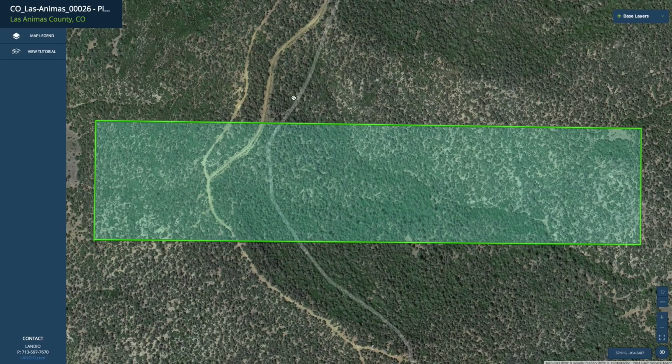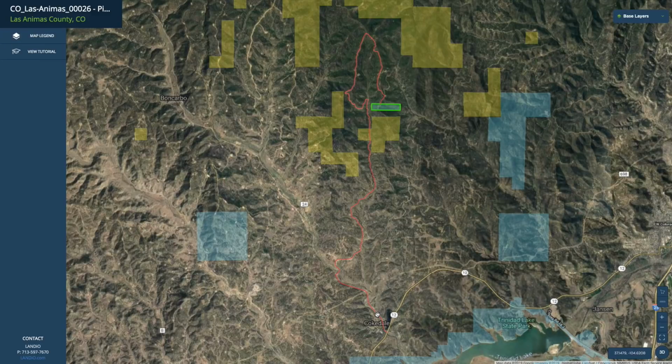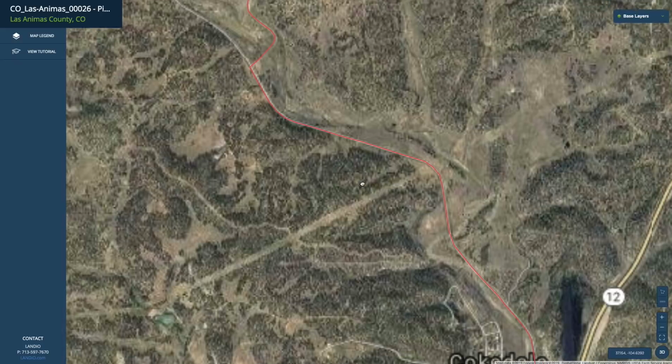This is the parcel highlighted in green on the interactive map. If we go over here to our map legends, turn on the map features, and then turn on the road to the property, it'll show you the roads to the property from the paved State Highway 12. And if we click on this line, it shows you the distance, so it's 10.26 miles. And you can zoom in if you'd like to look at this in more detail.